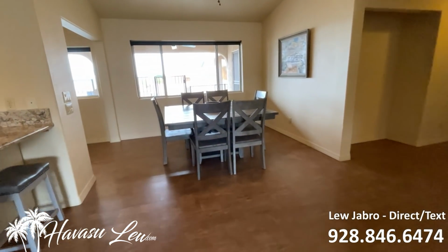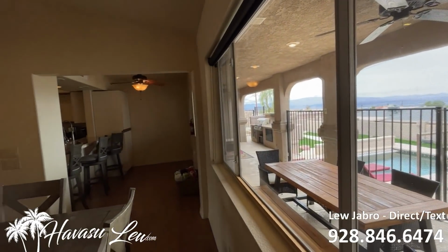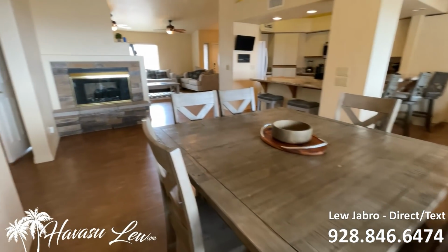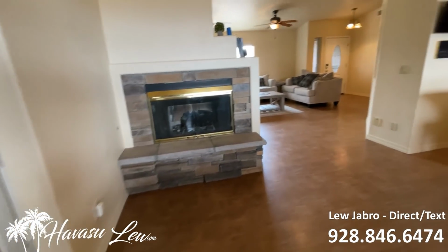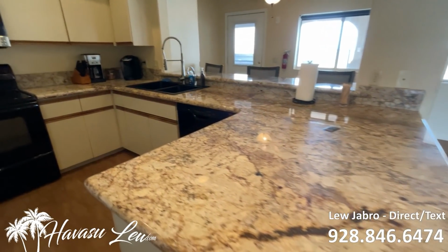Nice little dining area. You have killer lake views off of the backyard and pool area. Again, this is a vacation rental. Right now, that's the way it's set up. Nice granite counters in the kitchen.